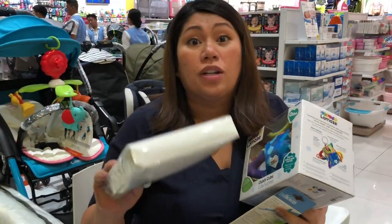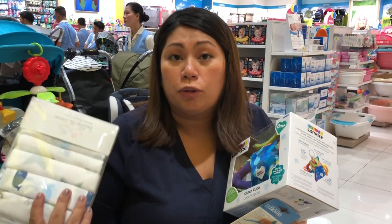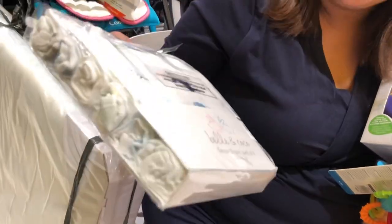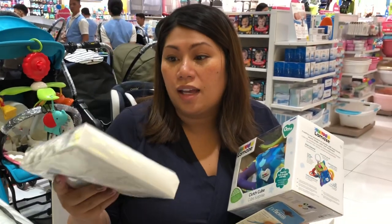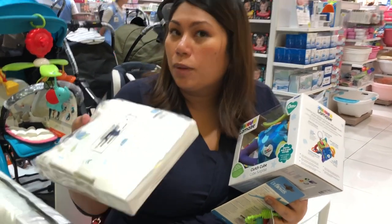This is a recommendation ng madami. Instead of using yung burp pads or burp cloths, this is what they use. It's a diaper pack, lampin. This is actually a buy one get one for $29, and it's bigger and at the same time it's more absorbent. Kasi mas gamit to for the wee-wees. So this is a really, really good burp cloth idea.